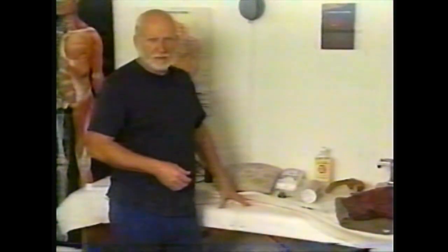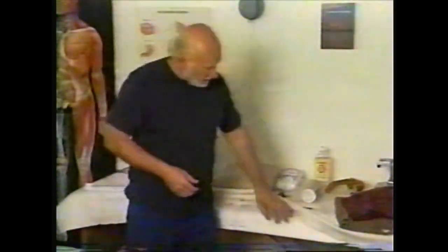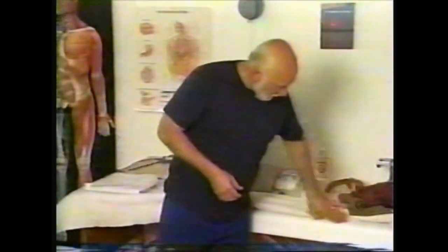I'd like to show you a little bit about the table itself. You can get tables through catalogs all over the country. You will be able to get them for anywhere from $400 to $1,000 a piece. This particular table I happen to have made myself. It is about 35 pounds. It will support about 750 to 800 pounds, and it's portable. It just folds right up in the middle.